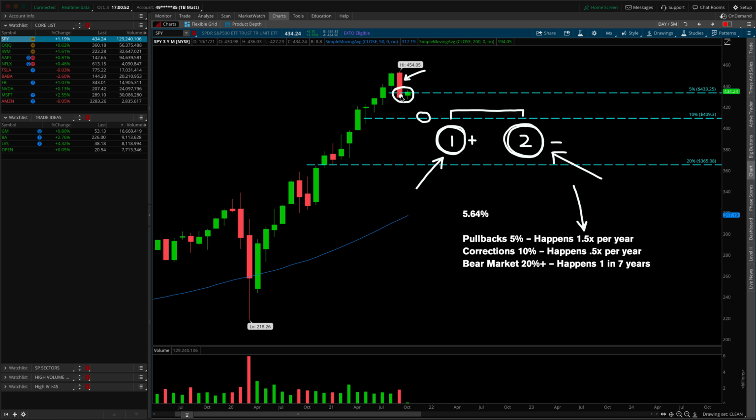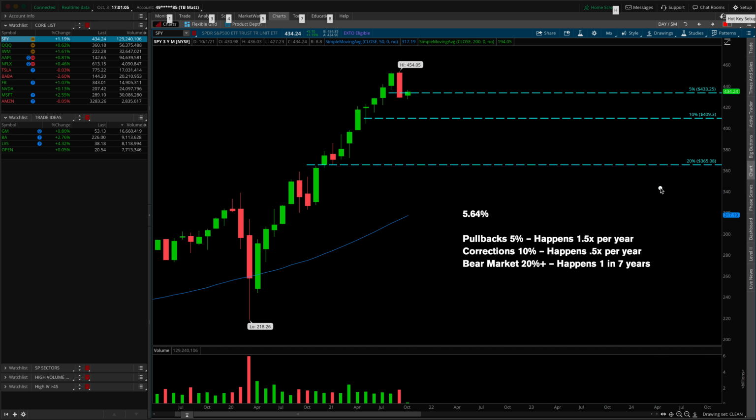Now that we know what's going on here, if we see a 10% correction, then that's going to be around the 409 whole dollar. And that's going to happen once every other year, or about 0.5 times per year, right? So that's going to be at 409. And then after that, the bear market is classified as a decline of about 20% or greater, happening 1 in 7 years. And that would take us down to about SPY 365.